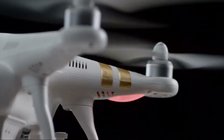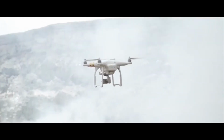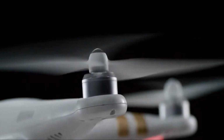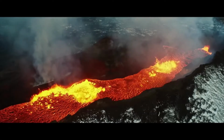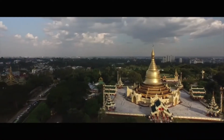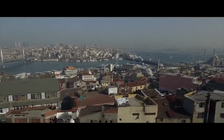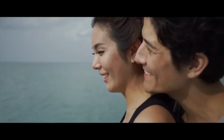Every turn, pivot, and momentum compensation requires the propellers to change speed on the fly, and our system does this automatically, working for you so you can focus on what really matters, the visuals. One of the main priorities for us with the Phantom 3 was to streamline the experience of piloting the quadcopter, to remove any hurdles from the process so that all that's left is pure fun.